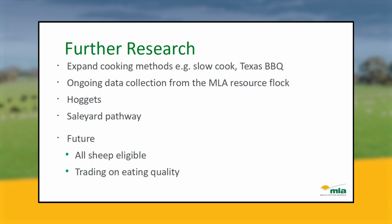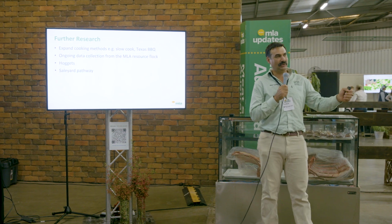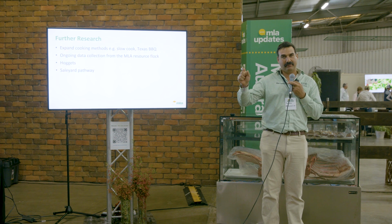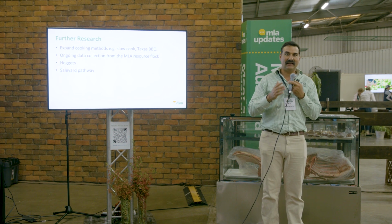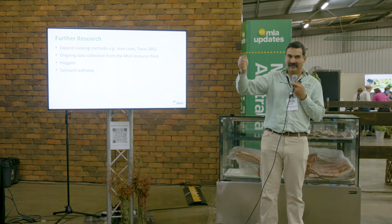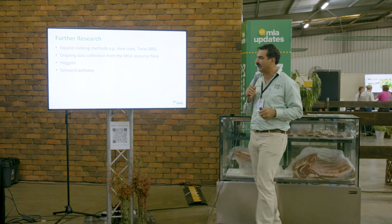We're collecting data from the MLA resource flock, and the beauty of having these animals that are genotyped by Neogen is that we can relate the eating quality scores back to those genomics. So, AGBU are developing an ASBV for eating quality. So rather than looking at shear force and marbling as individual traits, we will have an ASBV for eating quality in the coming years as well.